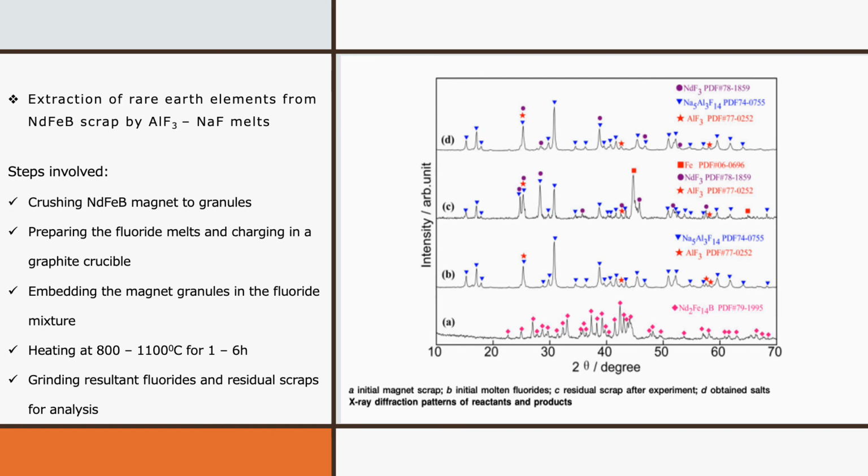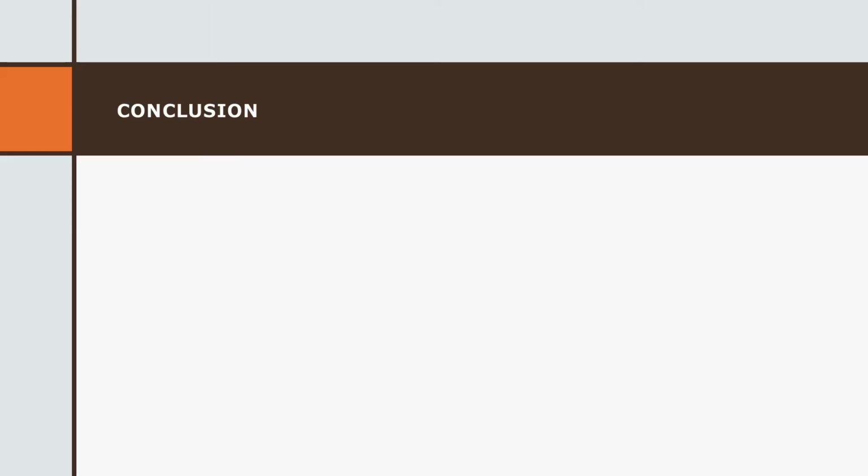It was noted, however, that praseodymium fluoride and dysprosium fluorides were not identified because of their low content level in the obtained salts. From these studies, we can see the importance of X-ray diffraction in the research of rare earth metals recycling.